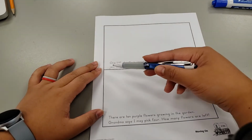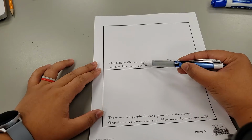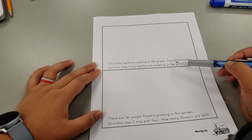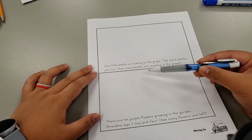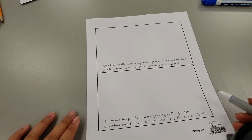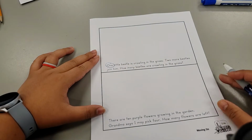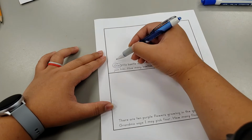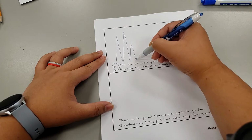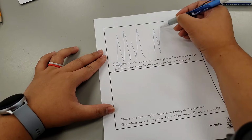It says, "One little beetle is crawling on the grass." Oh, how fun. I see my sounder vowel team there. Crawling in the grass. Two more beetles join him. How many beetles are crawling in the grass? All right, let's find our story parts. One little beetle. So I guess I'm going to have to draw some grass. So grass to a beetle is going to look very, very tall. And I'll leave a space for that beetle and some more grass.